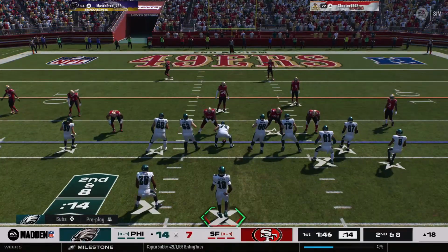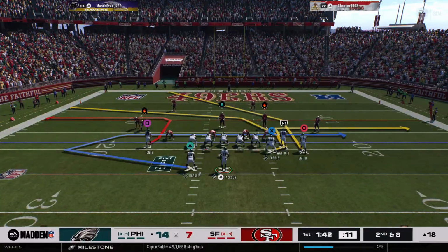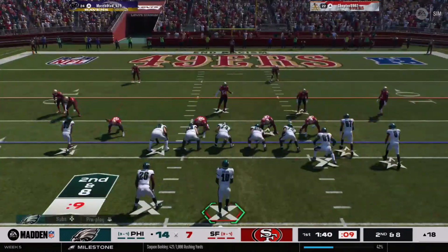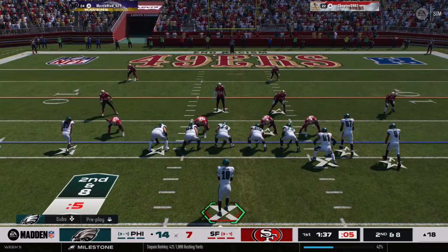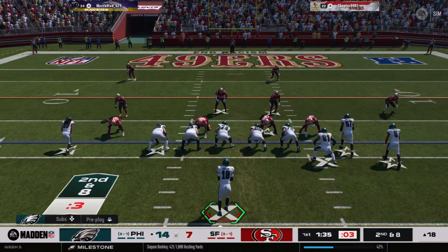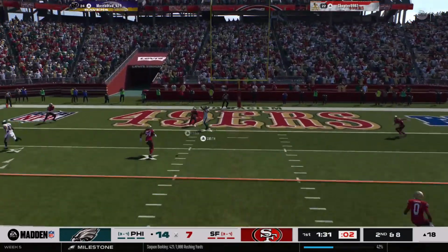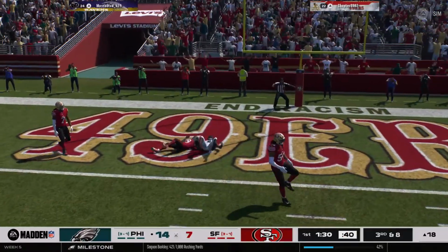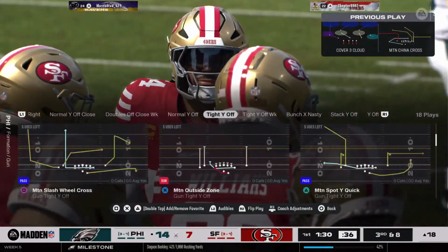Need a better result than that last run. It's 2nd and 8. Here's Lamar. Into the end zone, but not brought in. It falls incomplete. And we'll bring up 3rd down.